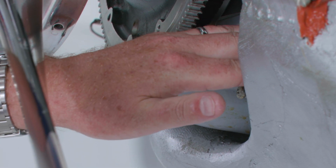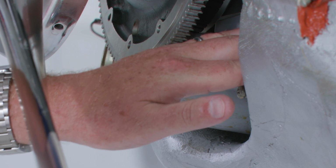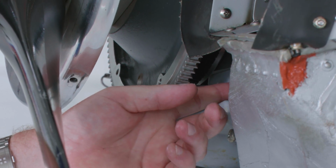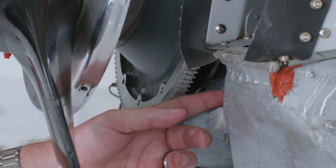We want to check all the leads for torque to make sure they're securely fastened. We also want to check the starter where it's connected to the engine mounting bolts. Make sure for general security that they are all torqued.